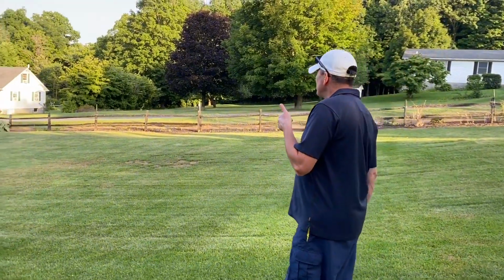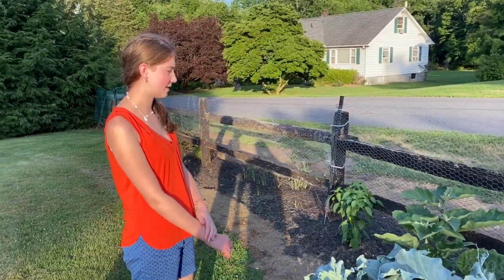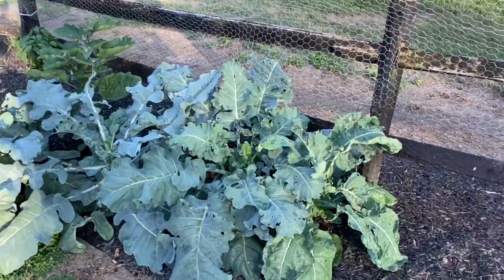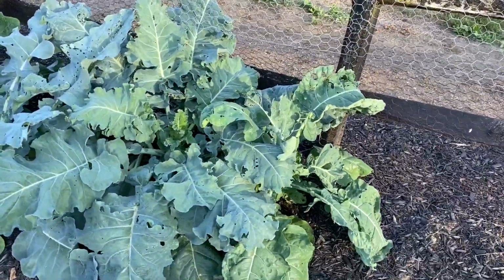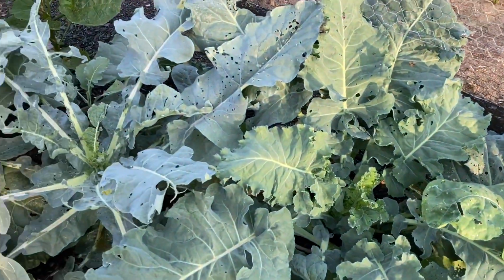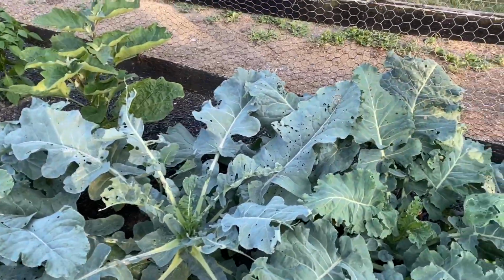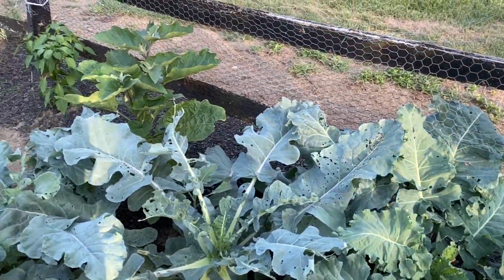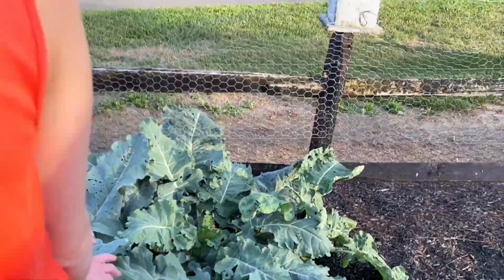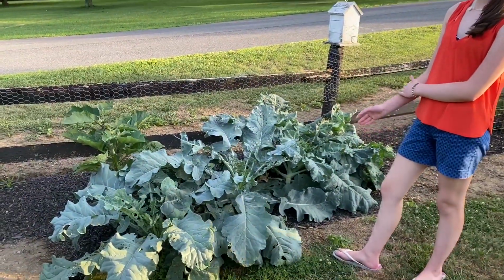So now we're going to go down here and see the garden. This is my little vegetable garden. I have a few different types of plants here. First off, I have 4 Romanesco broccolis, and they are being eaten a little bit by some pests. I believe it's caterpillars, but I'm not sure. I have this natural and organic pesticide that I put on it, and that helped. But I think because of a lot of rain, it's wearing off and not working. So I'm probably going to have to do that again.